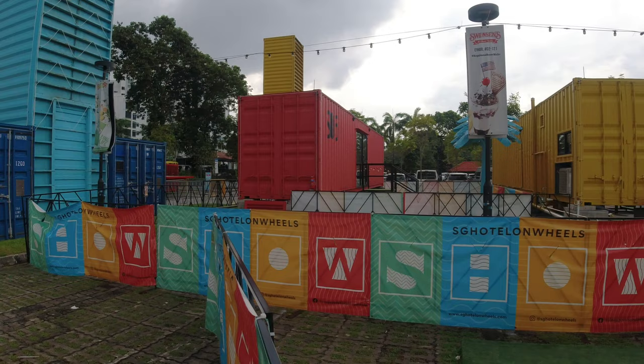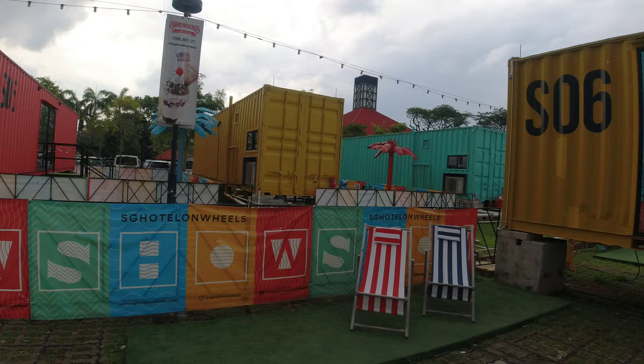Pretty cool. But frankly, I think it's pretty pricey for a stay in a container. It'll feel very claustrophobic, right? It's not a very big container.